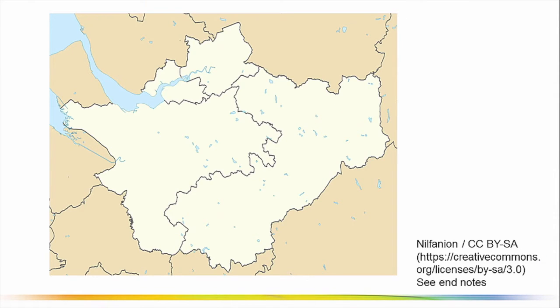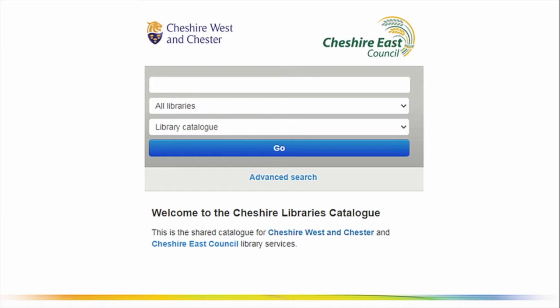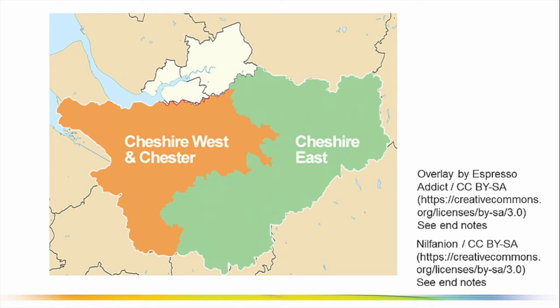Cheshire Shared Services covers two unitary authorities in Cheshire, Cheshire East Council and Cheshire West and Chester Council. We have one instance of Koha, meaning that the two authorities share a system and a library catalogue. Our patrons can use any of our 40 libraries across both of the authorities. They can borrow stock from one authority and return stock to the other.